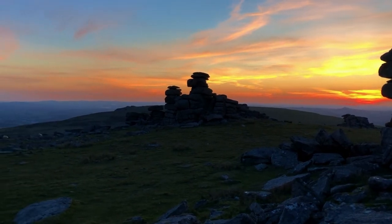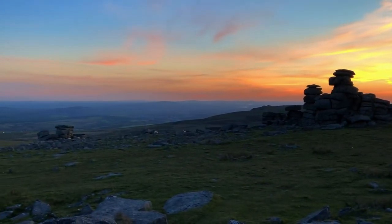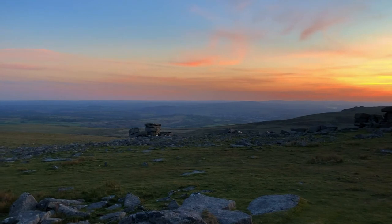But yeah, look at that sky. Absolutely stunning. I love being out at this time of night. It's beautiful.